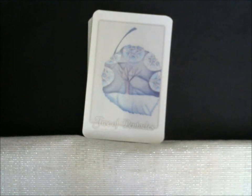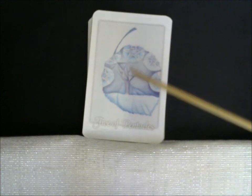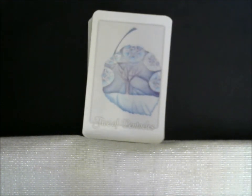Five of Pentacles. Notice the use of colors is really important. Again, those cool colors give you a different kind of emotion from the warm colors that we just looked at. And I like that the tree is bare. That definitely to me symbolizes winter, cold.